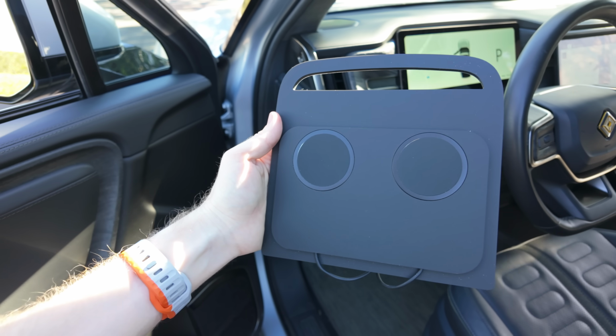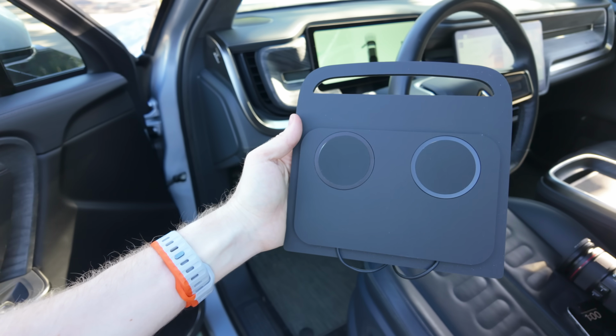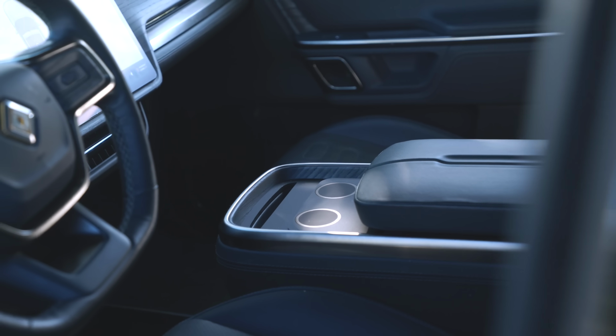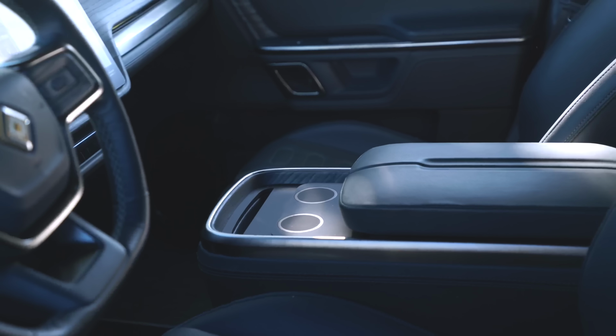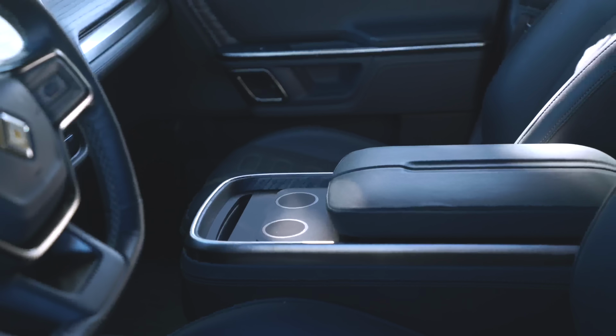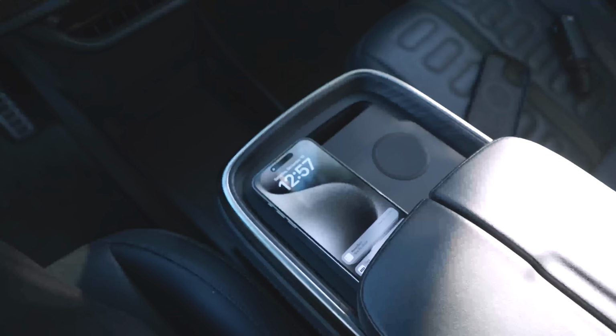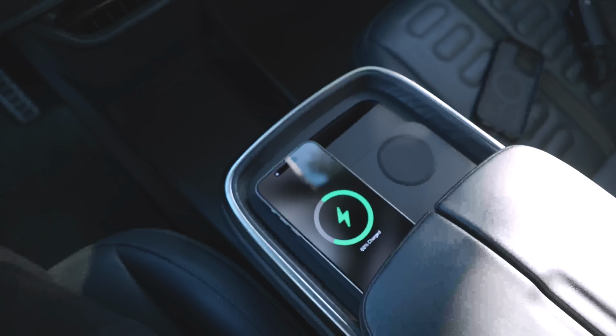For example, Rivian, for some reason, has a notoriously bad built-in wireless charging pad, and the go-to solution from everyone in the community is basically unanimous, and it is this solution from T-Raps. One is that it's super easy to install. It's going to just sit over that existing area and still give you access to that little storage slot up front there. It's going to harness the power of MagSafe technology to keep your phone secure there with the power of magnets, not sliding around there.